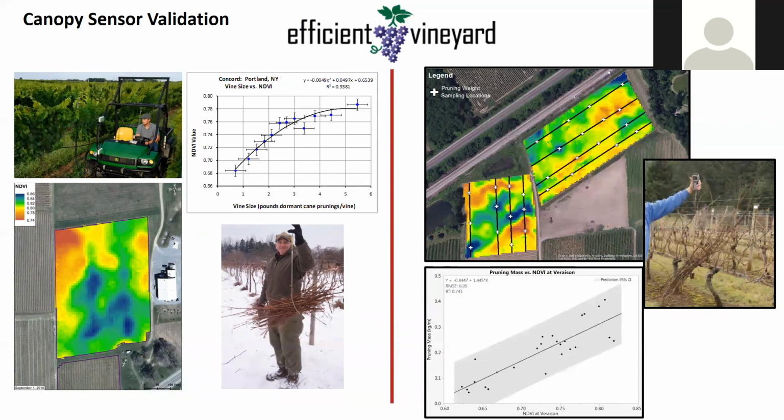We look for those relationships. What is the relationship between vine size in terms of pruning weight and our NDVI signature in the vineyard? So I can translate this color map that's an NDVI map into an actual pruning weight map, and I use that in my pruning weight or my crop load formula.